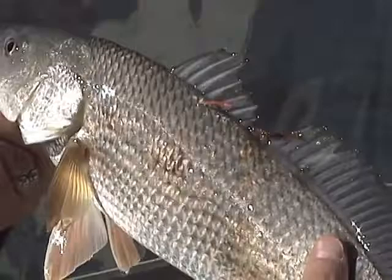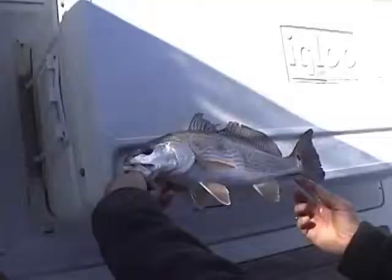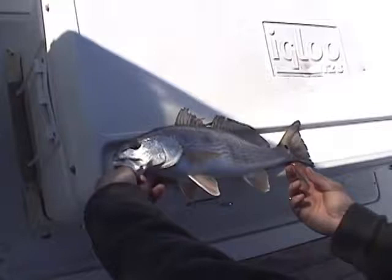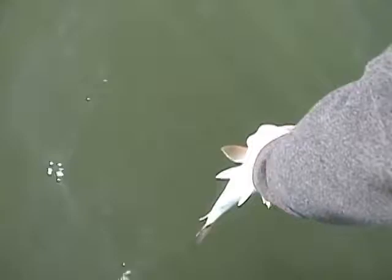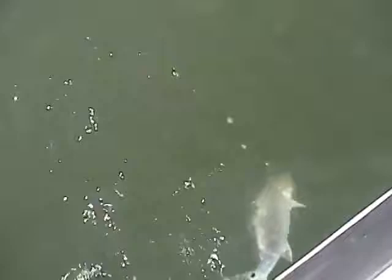Absolutely beautiful. How much is that length of that one? Don't forget we got to measure them first before you release them. 15 1/4. Very good. Okay. Now walk over to the side slowly and let him go in the water. Wow! He's just beautiful. And he's gone.